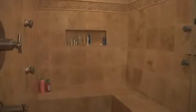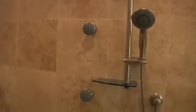So we actually came out here and measured everything on Doug and the right heights and where he wanted the body sprayers to hit him, and make sure the steam didn't come out to where he was going to be laying down in the steam shower. So that was really fun. There's jets that hit you from all different sides and a rain shower from up above. The floors in there are heated. The steam mist shower is amazing, and my husband loves it.